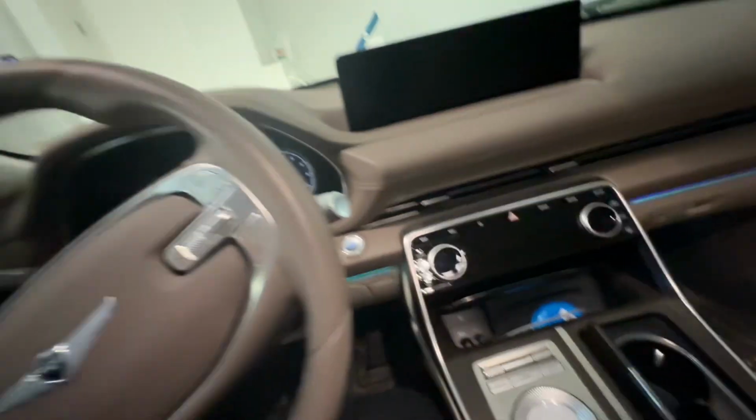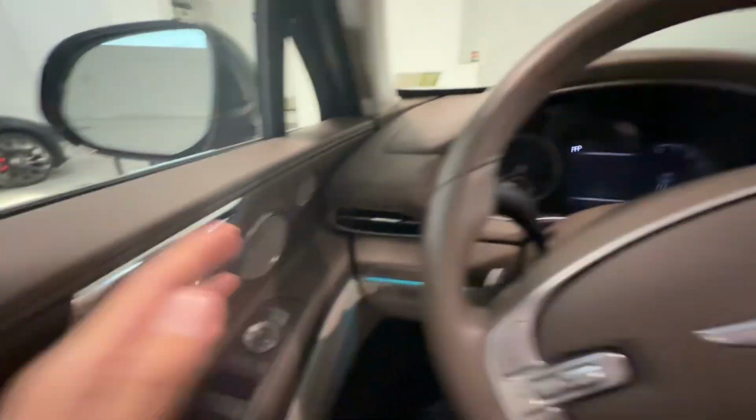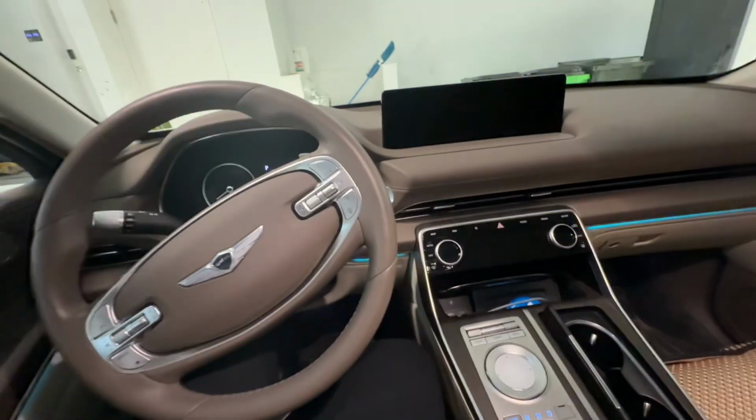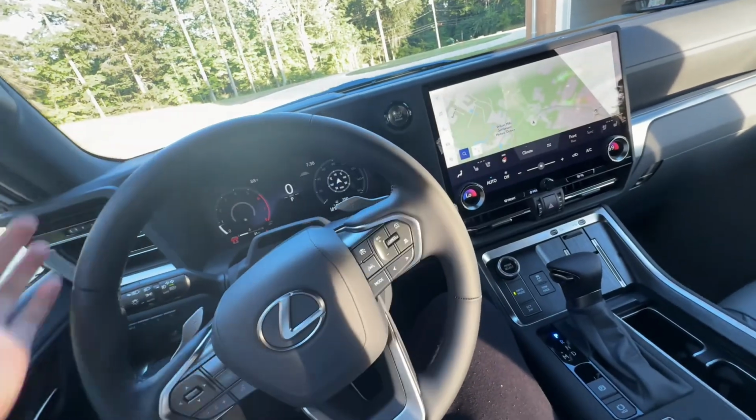I know they updated it for the next model year. This is an old one, this is 2022. But still, just the amount of luxury, at least how it looks compared to the Lexus GX, it's just not on the same level. The inside of this is still pretty nice.